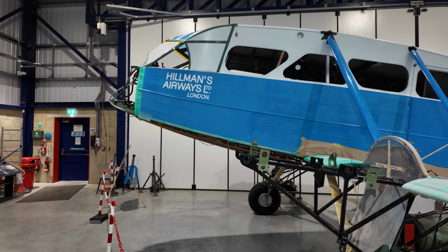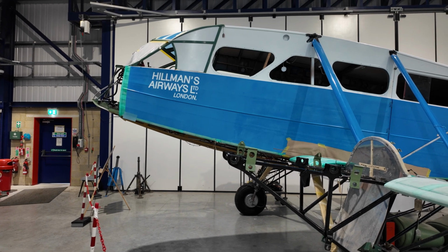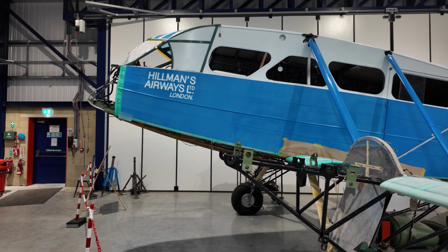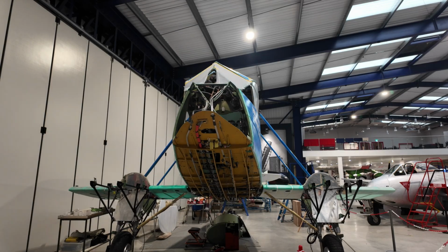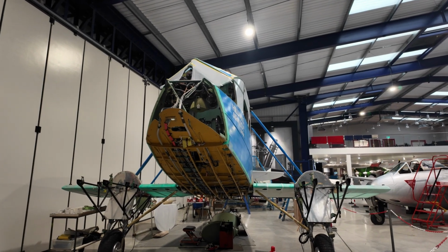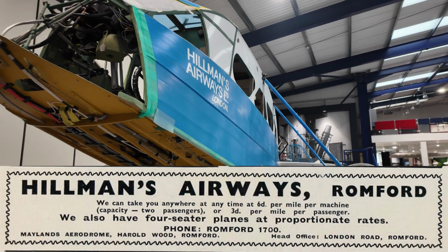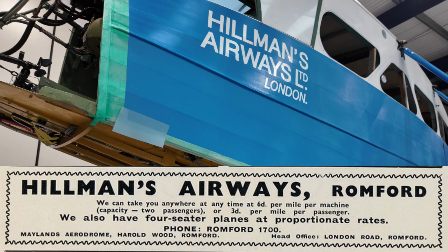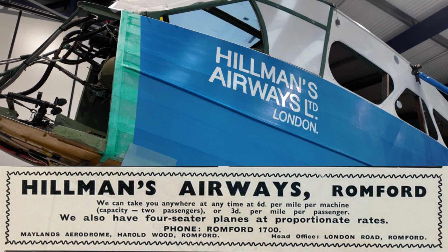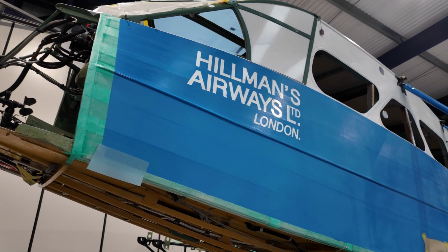Maylands is a golf course now, but it was originally an airfield, and I think the first sort of international flights to Paris took place from Maylands. Well, I've just checked, and Hillman Airways did indeed operate from Maylands. And Hillman's used to live in Main Road, Goodyear Park. So a bit of a local connection there.